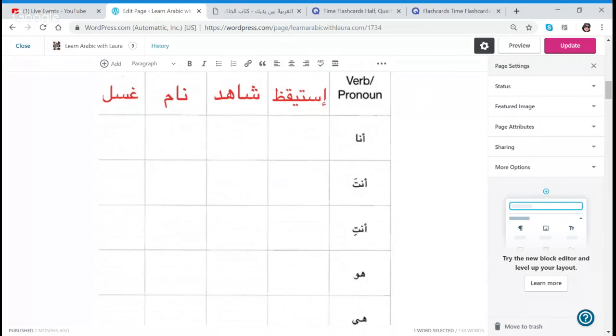How do we say I wash? What are you going to add to the beginning for I? You add aleph. Good. Aghsilu. So there you've got the aleph with hamza, then your ghain with sukoon. The seen there has a kesra, and then the lam has a dhamma. So it's aghsilu.